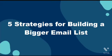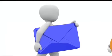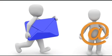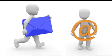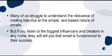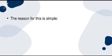5 strategies for building a bigger email list. Your mailing list is one of the single most important tools in your arsenal that is probably also one of the most underutilized elements of your business. Many of us struggle to understand the relevance of mailing lists due to the simple text-based nature of emails. But if you listen to the biggest influencers and creators in any niche, they will tell you that email is fundamental to their success. The reason for this is simple.